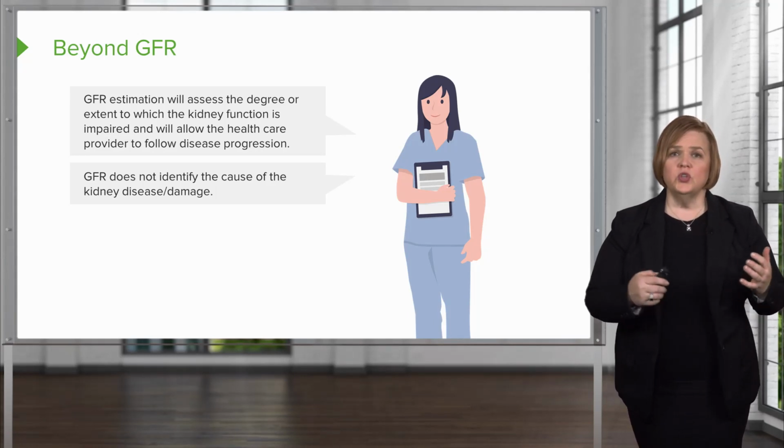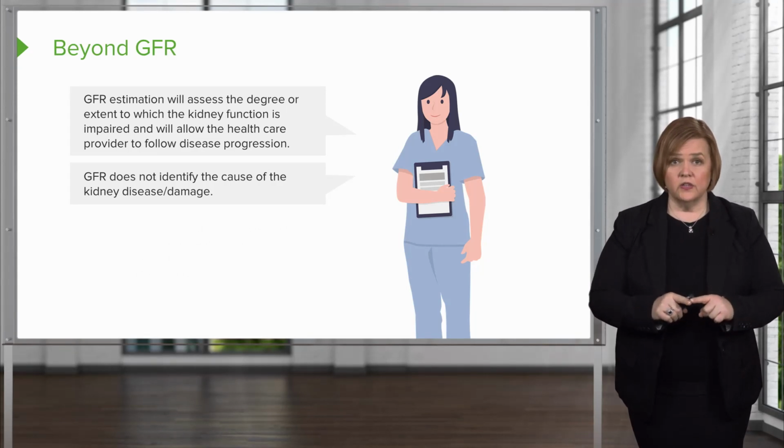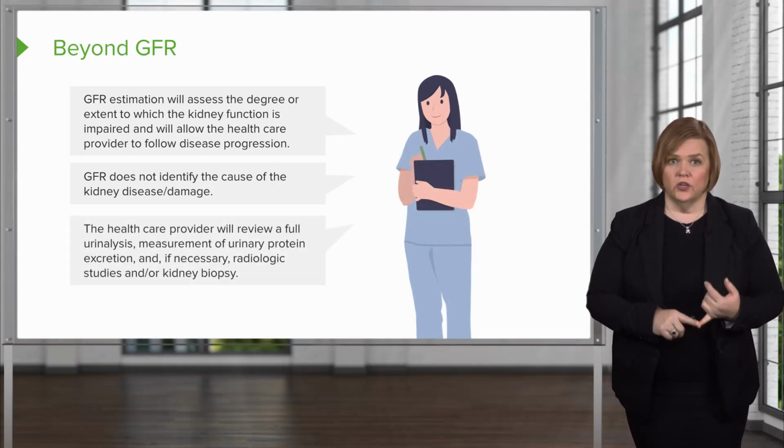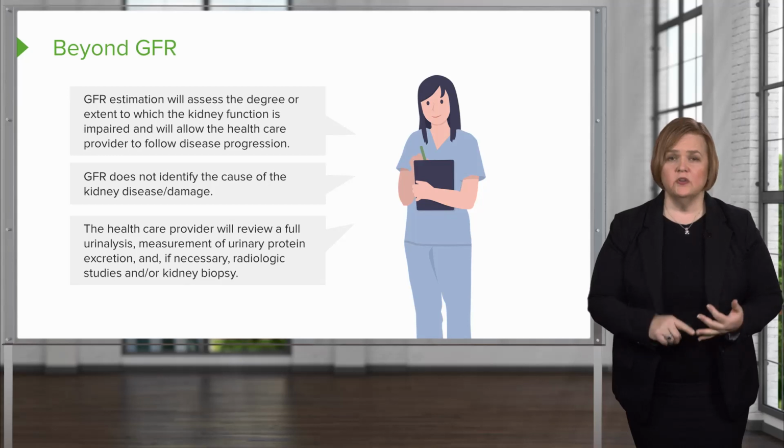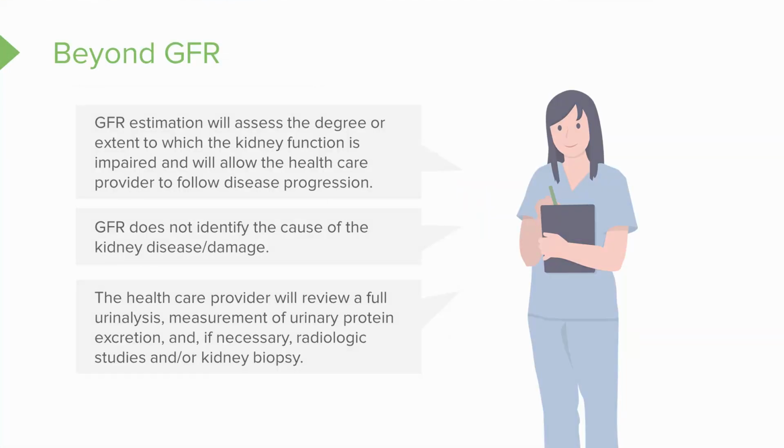So if we're looking at an overall picture of a patient's kidney function, they'll look at a full urine analysis. They'll measure urinary protein excretion, and if necessary, they'll do some radiologic studies or a kidney biopsy. So that is some hardcore assessments. We look at all the parts of the urine analysis, urinary protein excretion, and if it's necessary to figure out what exactly is going on, we'll look at radiologic studies and or do a kidney biopsy.